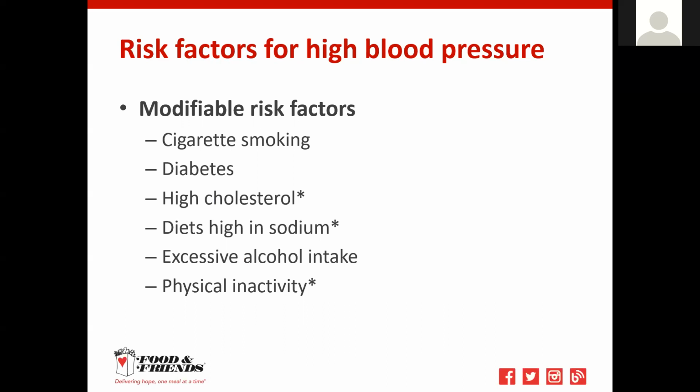But the good thing, there are a lot of factors that we do have control over. So our modifiable risk factors include cigarette smoking. So avoiding cigarettes or quitting can really help lower your risk of high blood pressure and help decrease your blood pressure. People with diabetes are at a higher risk, but keeping your blood sugar under control and well managed can help decrease your risks and side effects of high blood pressure. Having high cholesterol also increases your risk. Diets high in sodium or drinking excessive amounts of alcohol, those both can increase your risk of high blood pressure. And then being physically inactive also can negatively impact blood pressure. We're going to go into greater detail on sodium, cholesterol, and physical activity later on in this presentation.